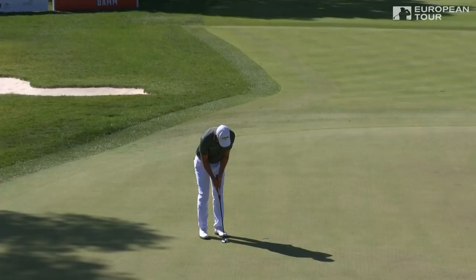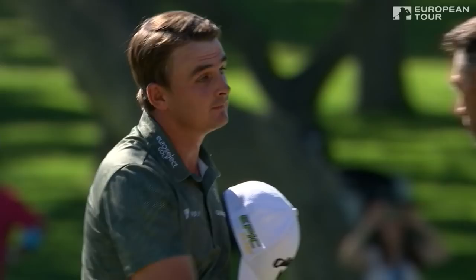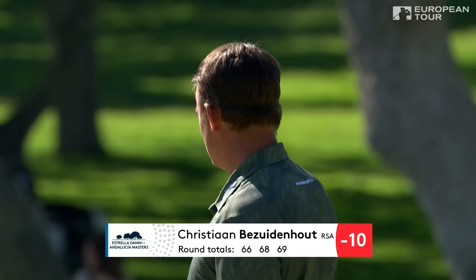Three birdies, just the one drop shot. That came at the 14th hole. And it is a round of 69 for Christiaan Bezuidenhout, going in search of his first European Tour victory. He will take a five-shot lead into Sunday.